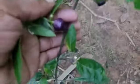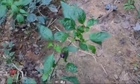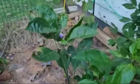This one here is the purple habanero. I've been picking from it. It's just a few left. Over here I got some blossoming. Don't know how long, if I'll get them before the frost comes. This is the last tomato on the tree. I'm gonna take it off, and I'm gonna cut it down because this is the grapevine.